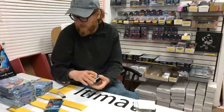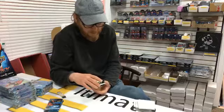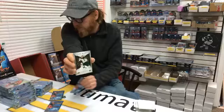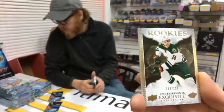We have an exquisite rookie, number 189 out of 299, Minnesota Wild, Joel Eriksson Ek. Who had Minnesota Wild? I can't even remember. It'll be nice to see an exquisite auto soon. Minnesota Wild goes to Carson and Sean again.